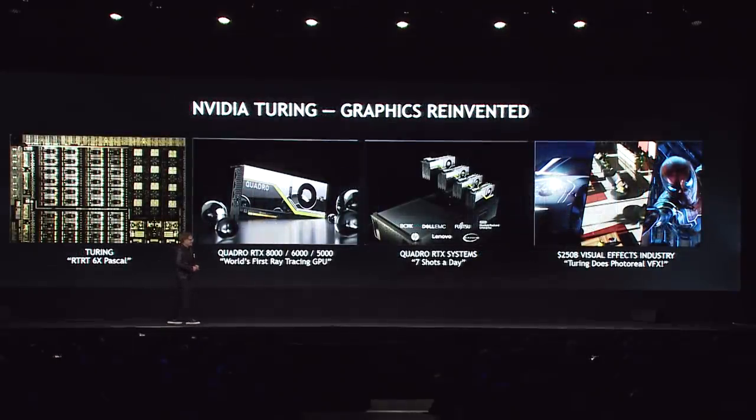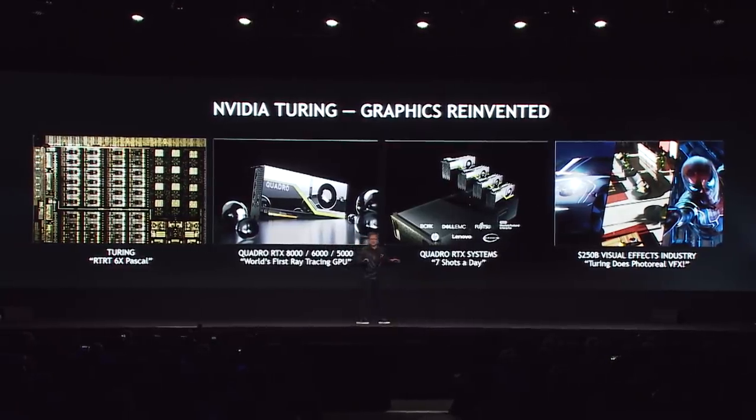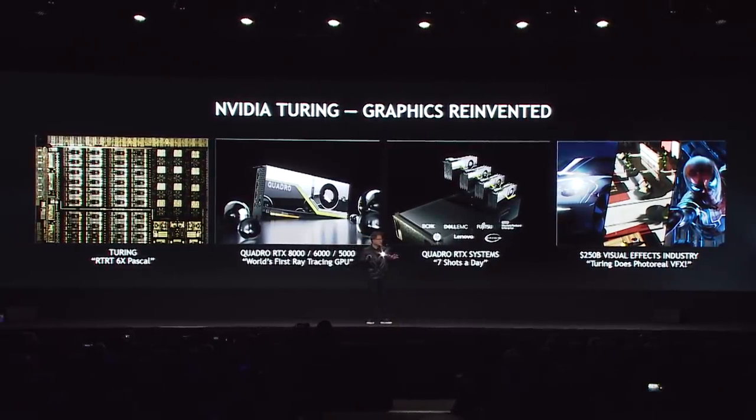So this is it. NVIDIA Turing, graphics reinvented. There's no question in my mind, this is the single greatest leap that we have ever made in one generation. This is the most important GPU we've created since NVIDIA CUDA. Turing delivers six times the performance of real-time ray tracing over Pascal, the highest performance GPU in the world today.